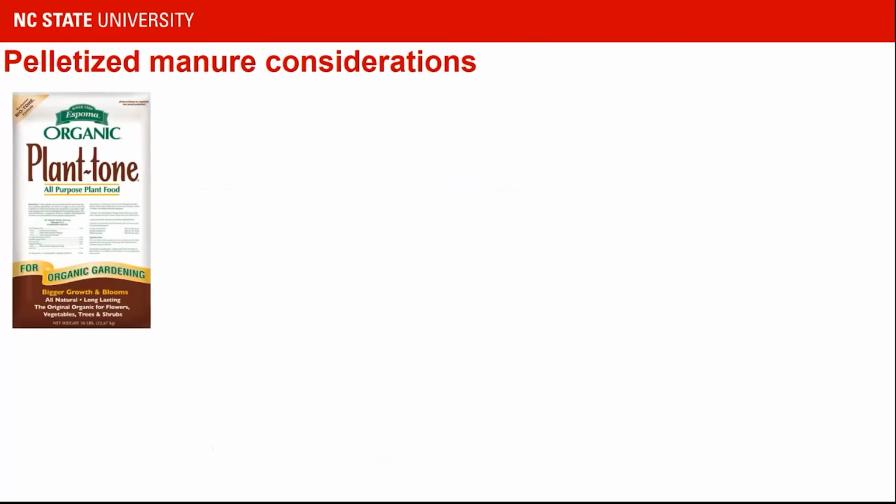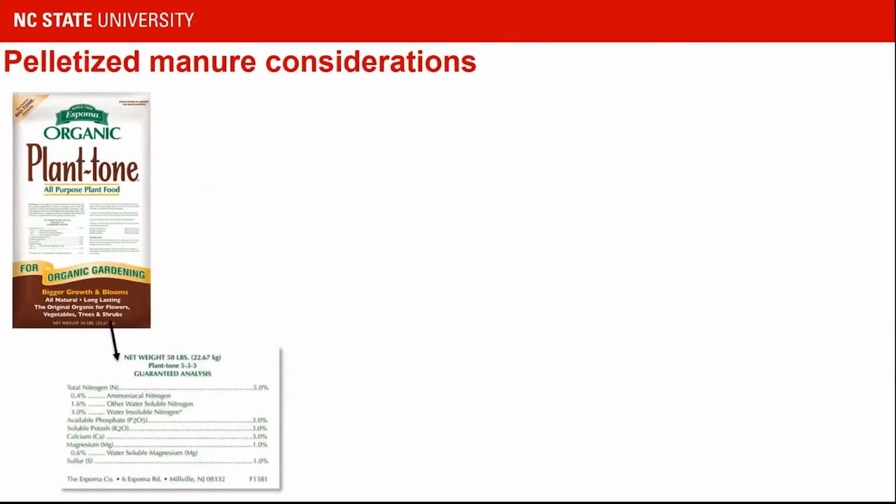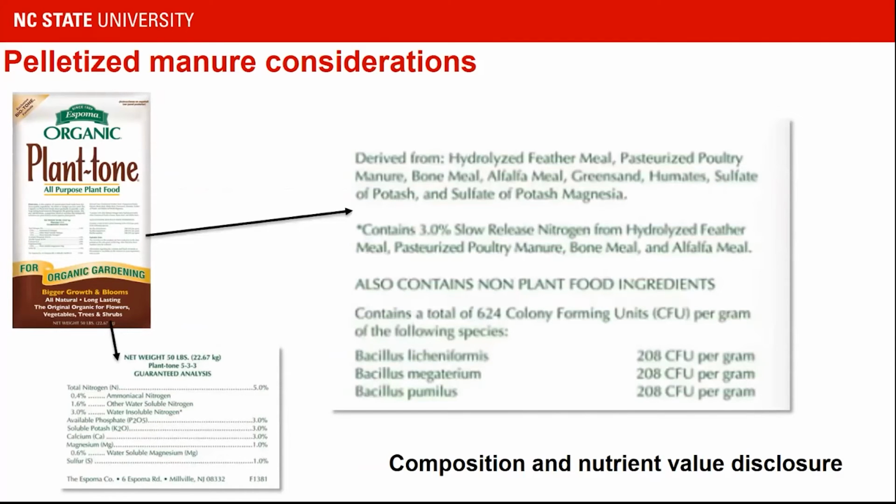I pulled an example here for a product and took from its label specifically the guaranteed analysis. As you can see here in the label, it's 5% nitrogen, 3% P2O5, and 3% K2O. And it also lists calcium and magnesium and sulfur. It also specifically says what it's derived from and tells you what else is in it. So they added Bacillus and some beneficial microbes for biological activity in the soil, and they indicate specifically the count for each gram. So it's important to look into this, and more producers are actively adding microbial colonies to essentially enhance the breakdown of these granules.